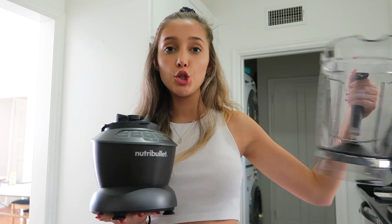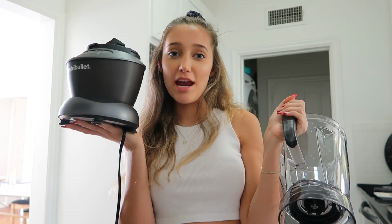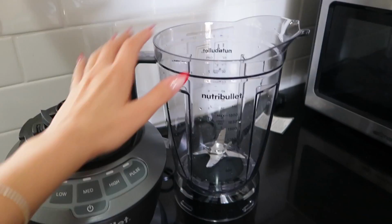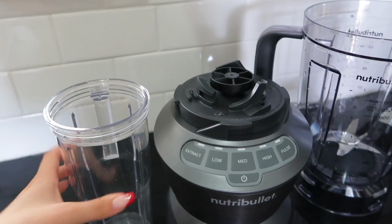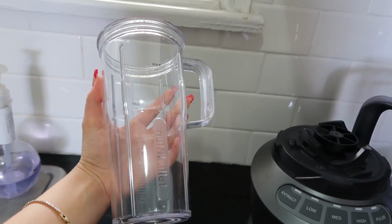I'm hungry. So for these recipes, I am gonna be using my NutriBullet because why wouldn't I? Why would I use manual labor when this guy can literally do everything for me, you know? So I like the NutriBullet because it's super versatile. You can use the large capacity pitcher for bigger servings, or if you're just one person, you can use a single cup. You also don't have to worry about dishes because you can just blend it inside this and then drink it out of the same cup.